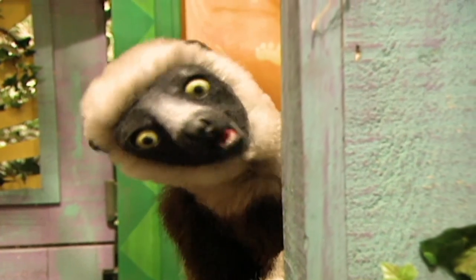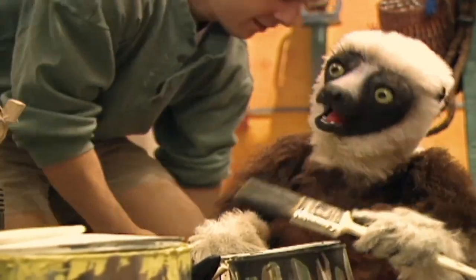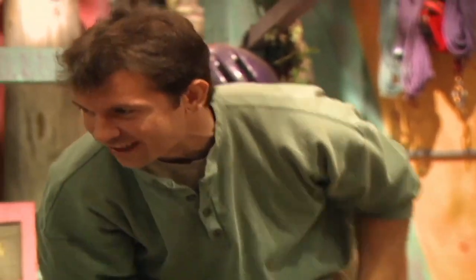I'm Vuki and ready, so let's paint. Hey, Zabu, grab a brush and help us paint. Brush. Yeah, brush. I think we should paint Animal Junction green, because green is a yummy color. Yeah, we'll paint it green and lots of other colors.